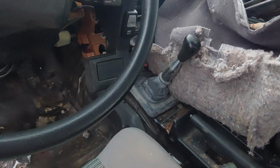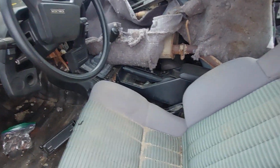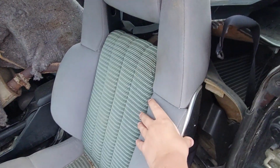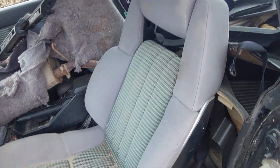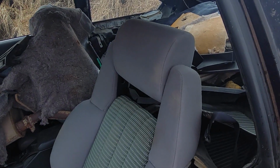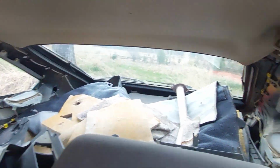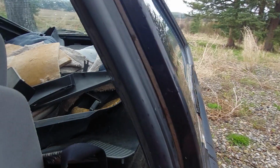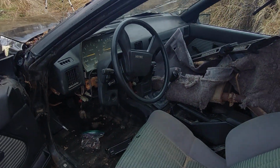And that's the one thing with the Toyota 5-speeds, they feel absolutely incredible. And these seats would hold you in pretty good actually. They look reasonably comfortable too, which is nice, because a lot of sports cars would just be absolutely killer on your back, and for support.